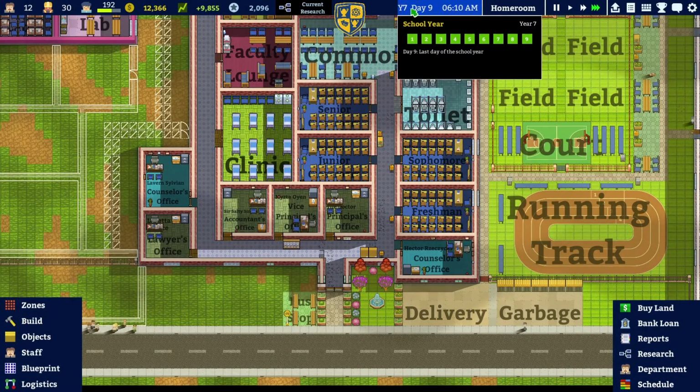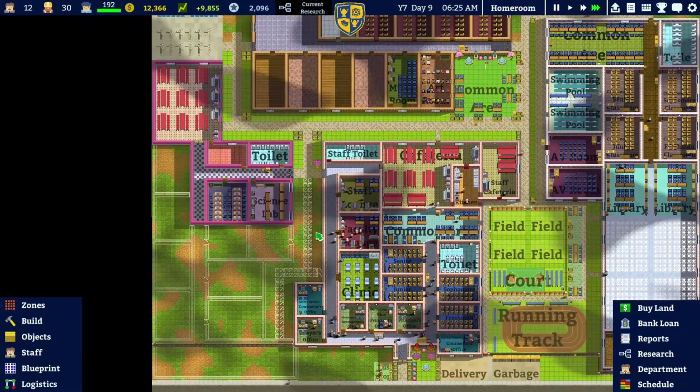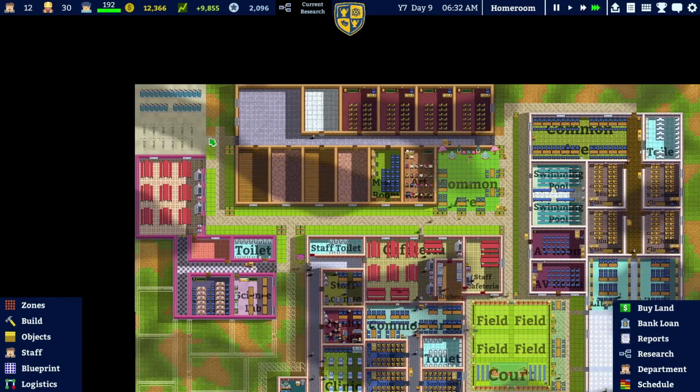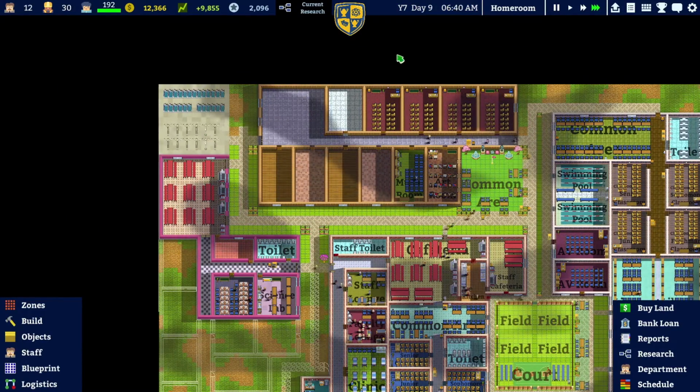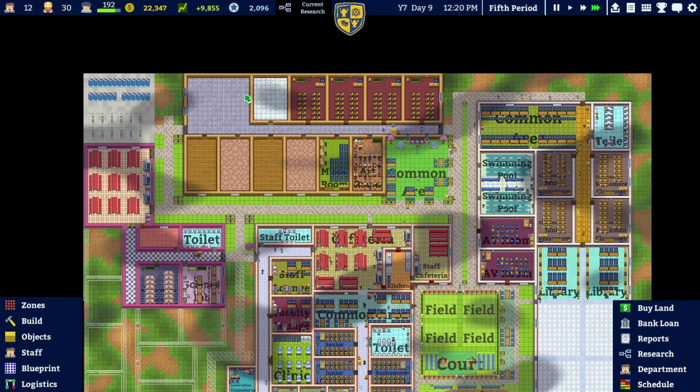So day 9, last day of year 7. Here we go. I shall sit back, have some more tea, and then we'll wait for, obviously random events, we'll deal with those, but we'll just wait for the end of the day and then the final grades for the students. So it's lunchtime on the final day of year 7.